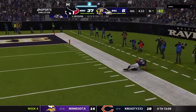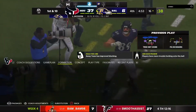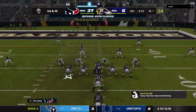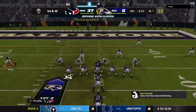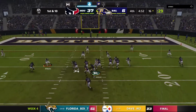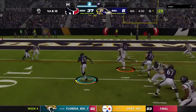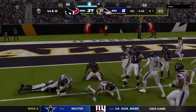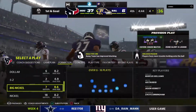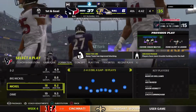This pass complete. Jackson finding Andrews. And they'll have it in the red zone before he crosses over out of bounds. That one a gain of 20 and a 1st down. On 1st and 10, it's Dobbins. And all the way down inside the 5 to the 4. A good gain again. That's now 31 yards combined on those last 2 plays.